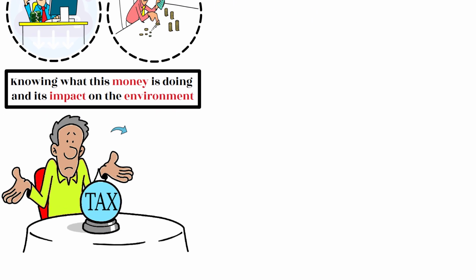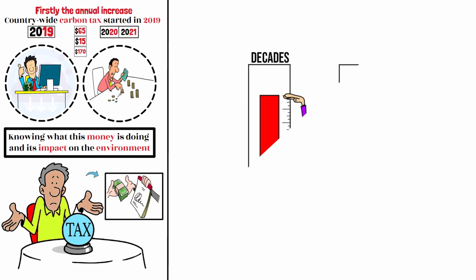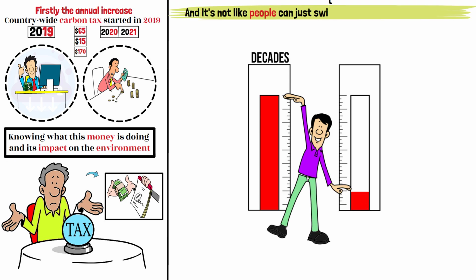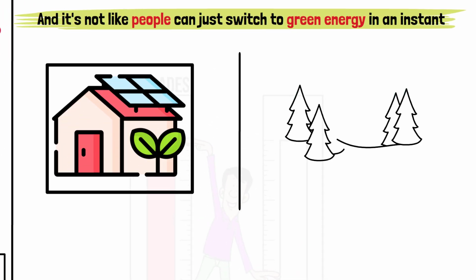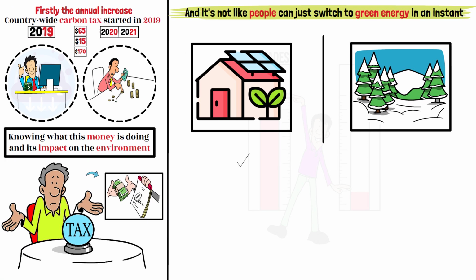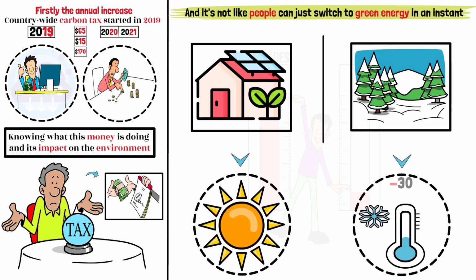Knowing what this money is doing and its impact on the environment, it's natural that Canadians are not happy with the increases which are coming on top of existing financial struggles of housing unaffordability, the highest inflation and interest rates seen in decades, and so on. And it's not like people can just switch to green energy in an instant. Firstly, it's not cheap to make your house run only on green energy. And secondly, even if people had the money, the hard Canadian winters don't make things easy. Green energy starts to become impractical when you don't get much sun, and winters can last for 6 months with temperatures dropping to -30 or even -40 degrees.